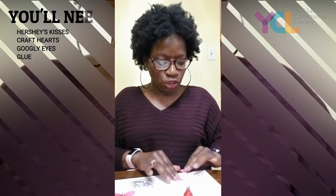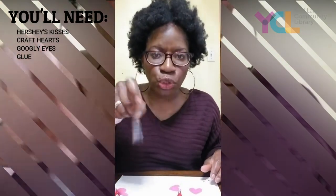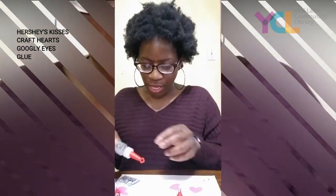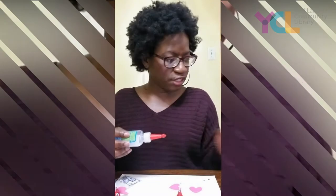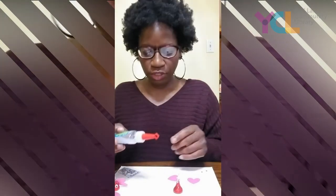Of course, you're going to need a Hershey Kiss. You're going to need two craft hearts and little mini googly eyes. And an adhesive, of course. You can use any adhesive, but the glue stick does take a little longer for it to dry. So I'm going to use one of my favorite crafting glues here.